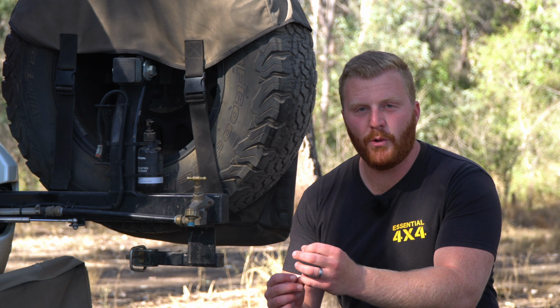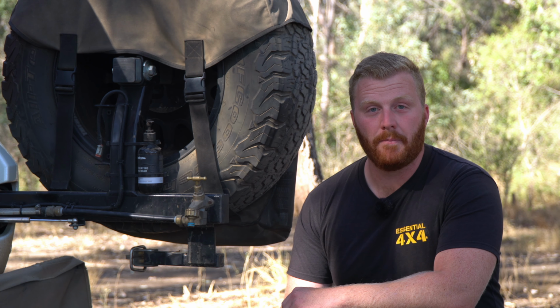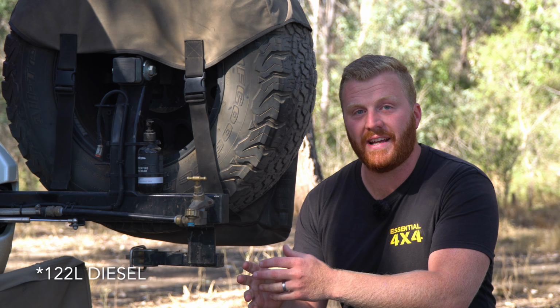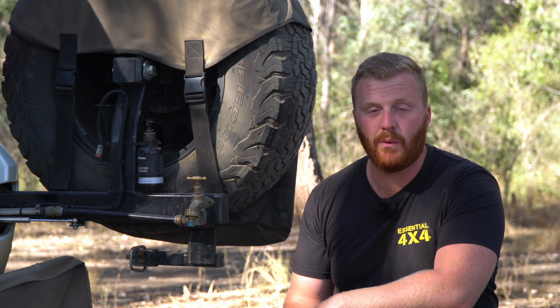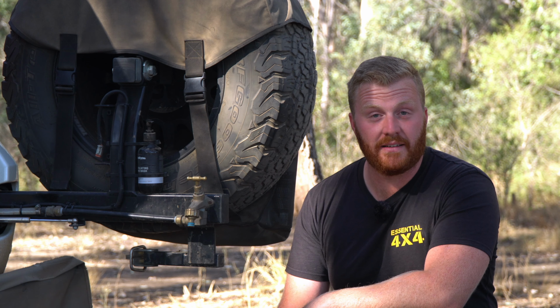Now, I won't lie, if you own a 200 series Landcruiser, there is a fair bit of work to replicate this setup, as I have replaced the factory sub-tank with a 180-litre diesel and 55-litre combined water tank that takes the place of that factory spare. So to get this to work, I've also had to purchase this rear tyre swing away, which, as annoying as it is, I would do the exact same thing if I had my time over again.